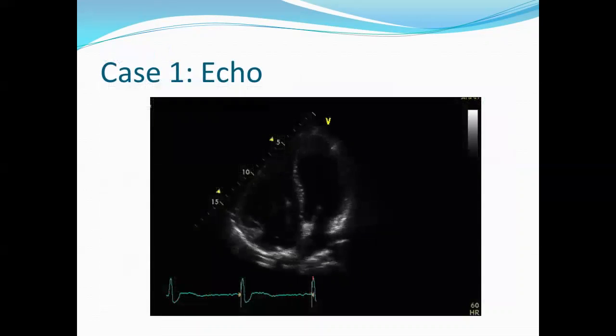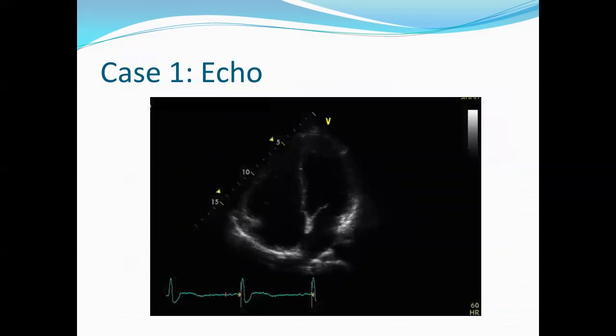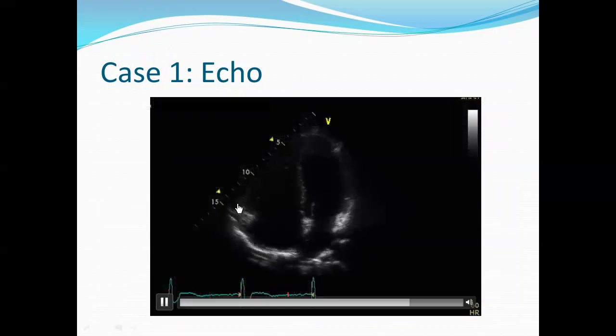I'm going to be honest, this isn't really his echo, because his was from Southdale and they weren't part of Fairview at that time. So this is just an echo similar in description. As you can see, the right side looks pretty big. The right atrium looks enlarged, and the right ventricle looks enlarged. It doesn't look terribly hypokinetic, although you can't really delineate the RV free wall that well. The LV looks probably normal, and the left atrium looks okay.